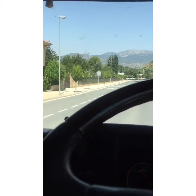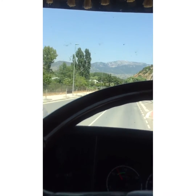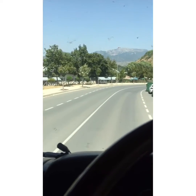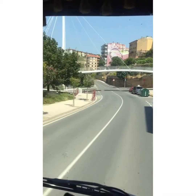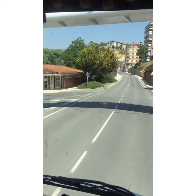So I cut the motorway bit out. You don't want to watch that. A motorway is a motorway in any country. This is Haro, H-A-R-O, which is probably pronounced arrow, because they don't pronounce the H's in Spanish, do they? Anyway, it's billed as the capital of Rioja wine.